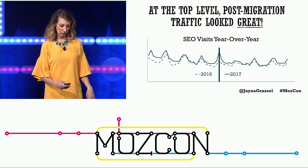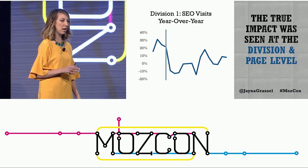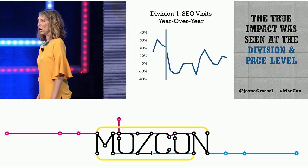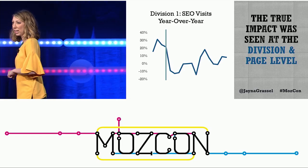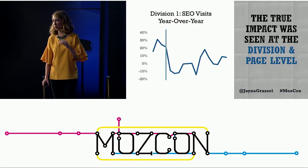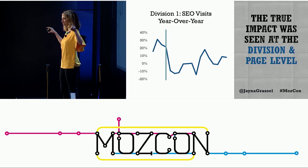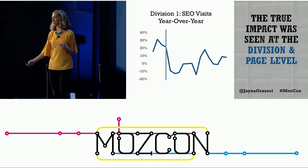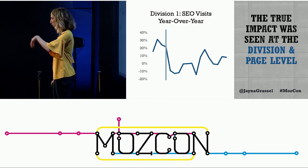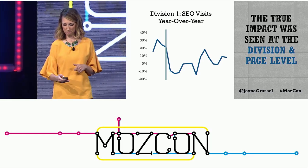But when we actually looked a little bit lower, we found that the true impact was seen at the divisional level and at the page level. And so it takes a lot of time when you start reporting at this level. You're looking at running shoes, then you're looking at tree stands, then you're looking at golf balls, then you're looking at yoga mats. And so you have to get really specific and really deep to find things like that graph where I showed Google had the grace period of our deleted traffic. You're not gonna find that on any of your reports. Only by looking at a lot of page numbers year over year, month over month, day over day, are you able to identify these kind of opportunities.